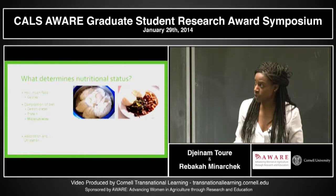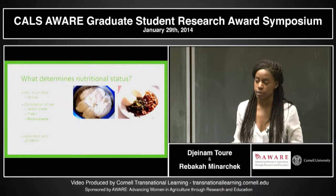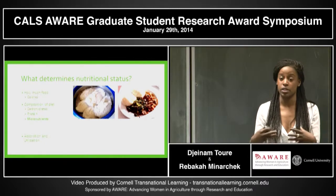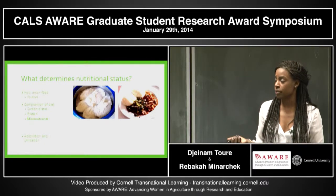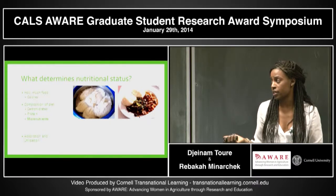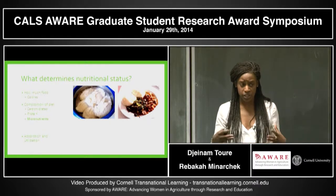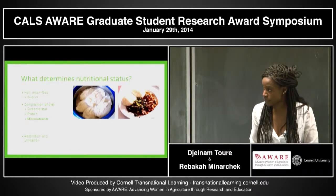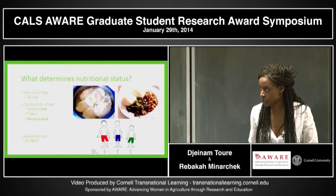Traditionally there's been a lot of focus on how much people are eating, getting food onto the plate, and not necessarily what's on the plate and the composition of that meal or diet. And that's particularly problematic because of micronutrient deficiencies. So this image will illustrate that.